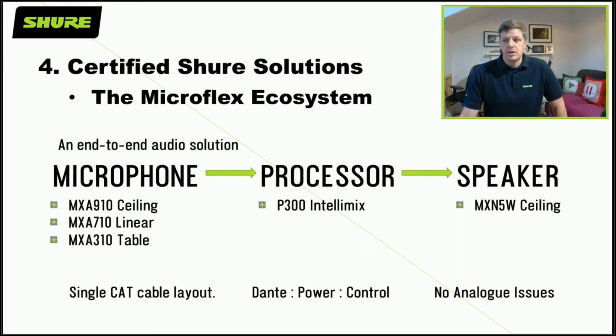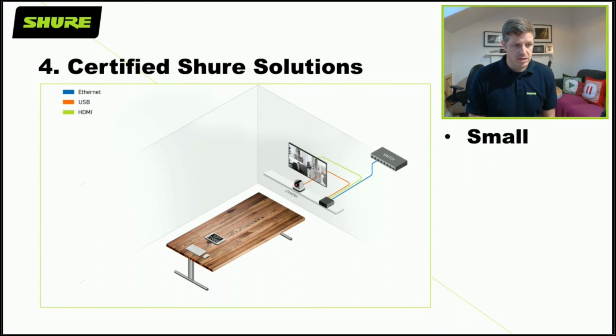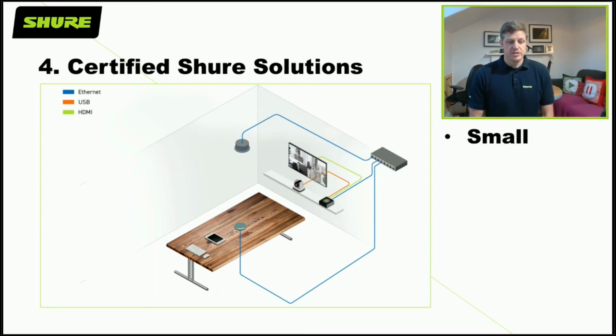Let's have a quick look at some room solutions that we can offer up. So if we look at a small room first, we have our room hardware, so network switch, USB camera, TV, etc. Let's put an MXA 310 on the table, connects into the switch. Then we'll put a P300 into the mix, again, connects into the network switch. And then finally, an MXN5 speaker overhead. And that is essentially a room system that will connect into a downstream Teams instance and just work seamlessly. The mute buttons on the peripheral on the outside of the MXA 310 will synchronize with Microsoft Teams, and the LEDs will change color depending on where you're muting it as well. So, a nice little small room system with zero rack space required.